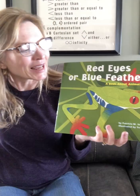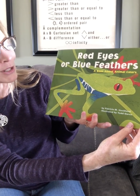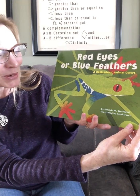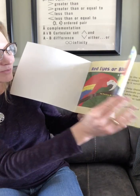So Red Eyes or Blue Feathers, a book about animal colors. This is an informational text written by Patricia M. Stockland, and the illustrations, the pictures, were done by Todd Oren. Here's the title page.